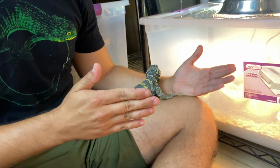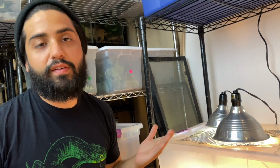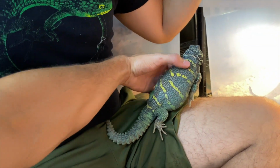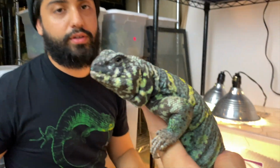It's just not gonna be hot for long periods of time. Like in the summer, you're having 12-hour sunlight, hot days, while in the winter you're having like 4, 5. So it's still important to provide the Uromastyx with the hot spot. It's just you're gonna do that for a smaller time period, only a couple hours a day.